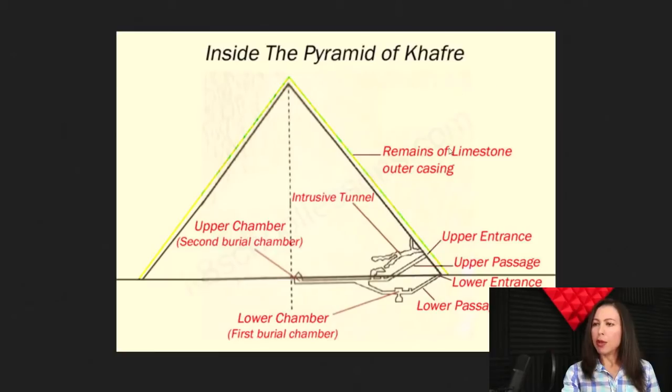This is inside the pyramid of Khafre, and once again this is another diagram depicting the passages that lead to the center. It's slightly off center here. That's interesting, this chamber, and I can tell the lower passages do lead to other subterranean tunnels underneath this pyramid. They do. I know they do.